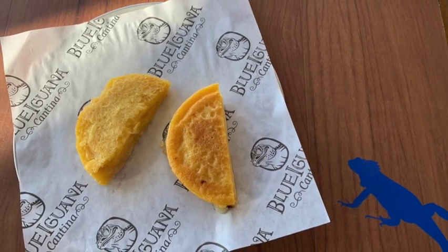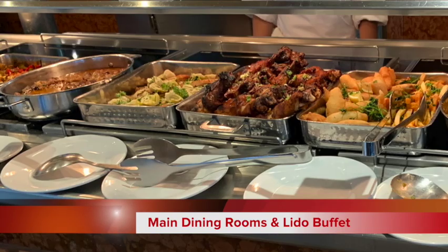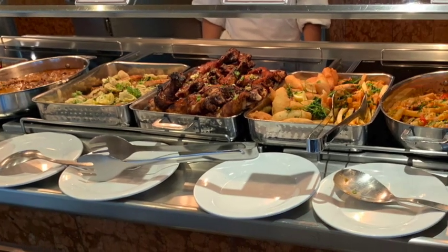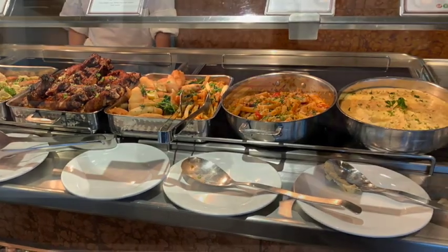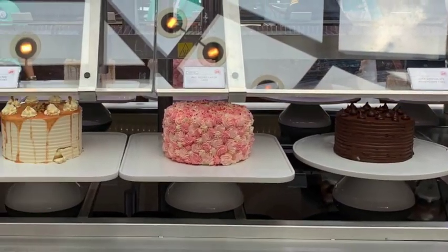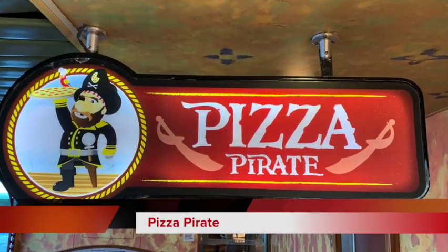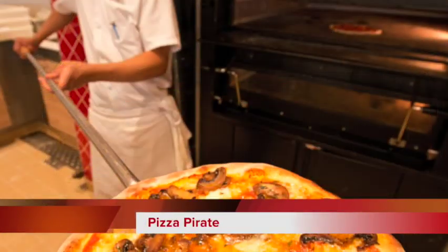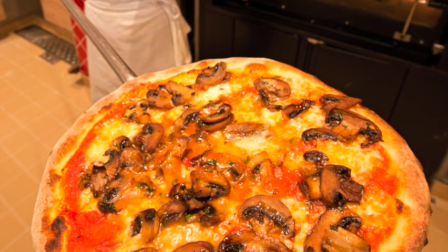Also included in the price of your fare is meals in the main dining rooms and at the Lido Buffet. The Lido Buffet has delicious comfort food like chicken, fish, pasta, and of course the delicious desserts. Another option that won't cost you any extra is Pizza Pirate. Pizza made to order 24 hours a day. If you're hungry for pizza, there's nowhere better to go than Pizza Pirate.